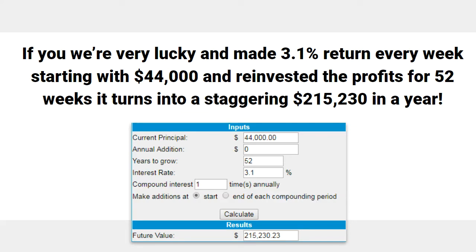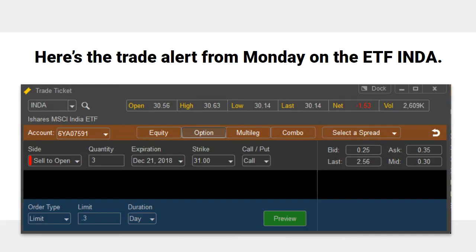If you were very lucky and made a 3.1% return every week starting with $44,000 and reinvested the profits for 52 weeks, it would turn into a staggering $215,000 in a year. Now that's just to give you an idea of how powerful compounding small profits can be in the long term.